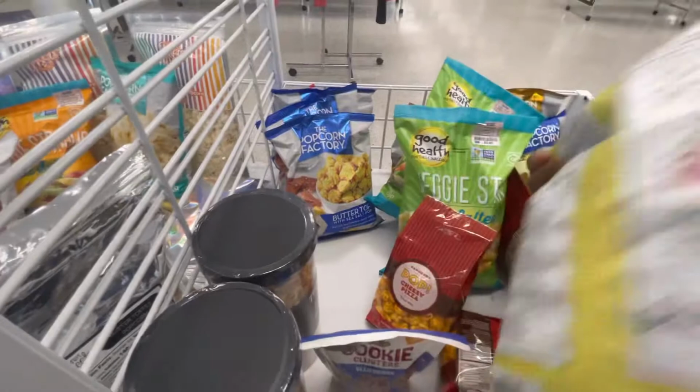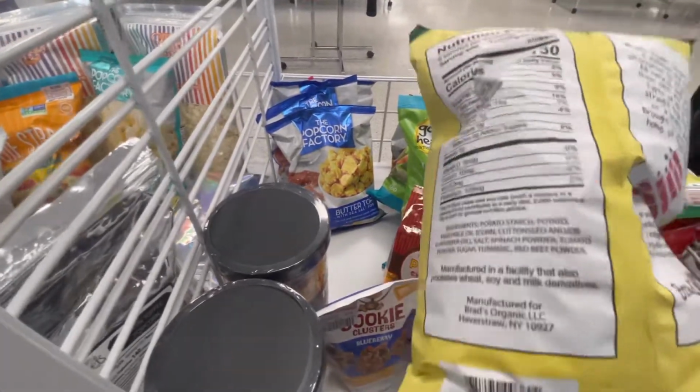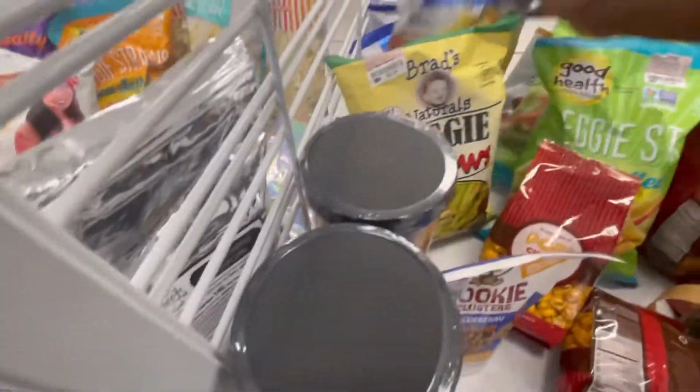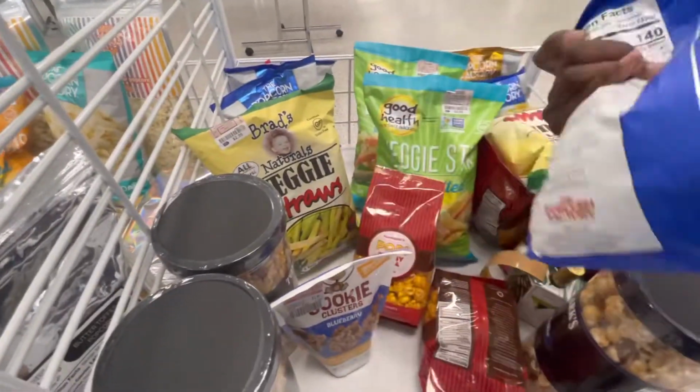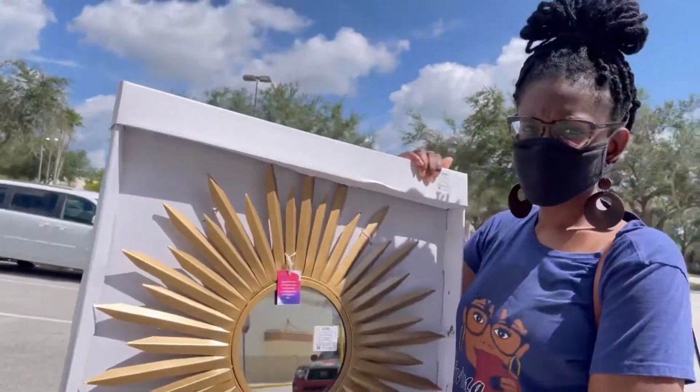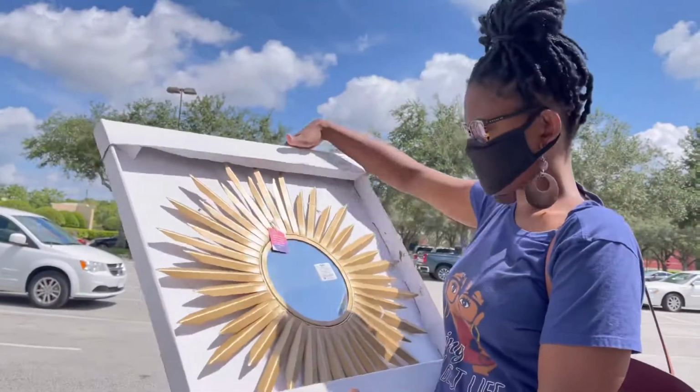This right here, I was like, okay. Even if it's semi-healthy, call themselves healthy, that needs to stay because that's not what you came for. Put that down. You don't need that. So here she is in the sun, looking like the sun.